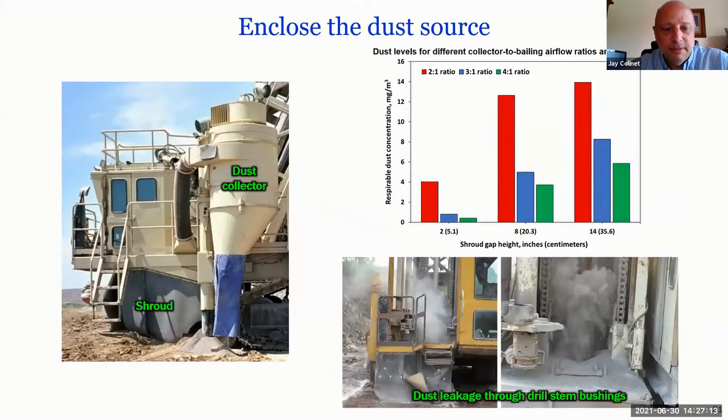Also on surface mines, one of the greatest sources of exposure is the rotary drill or high wall drill. And the dust is generated by that bailing airflow coming up out of the hole, carrying the dust with it. So what you would want to do is completely enclose that drill table with a shroud, shown on the left, and that'll allow the dust collector to capture as much as possible.